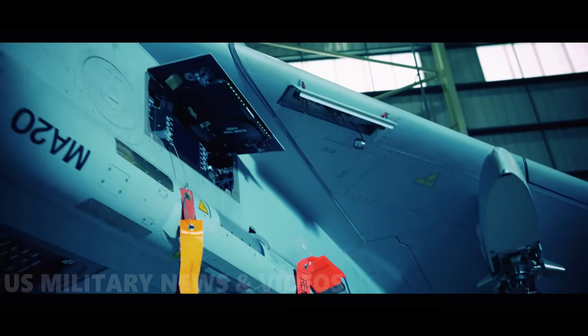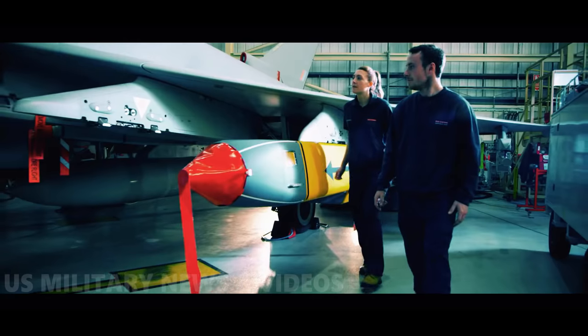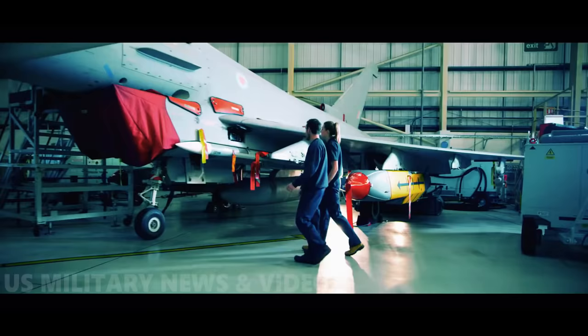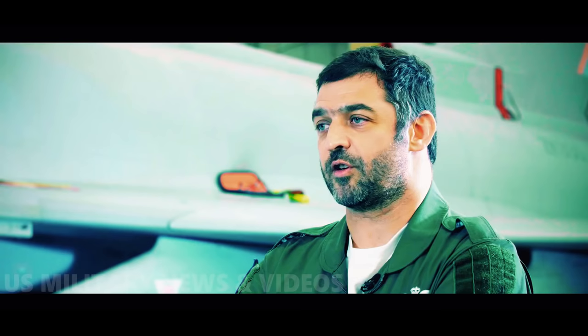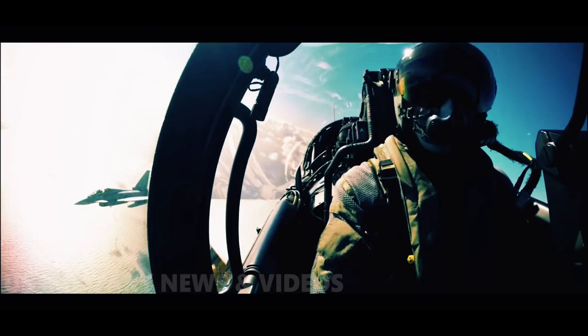Typhoon is a potent swing role weapon system already, and adding these extra weapons to it, the Meteor, Storm Shadow, Brimstone, E-Scan, just further increases that potency, further increases the flexibility that the operator has to be able to attack the right target with the right weapon at the right time.